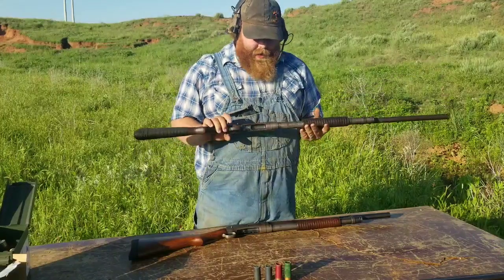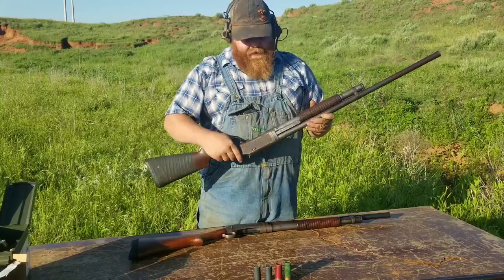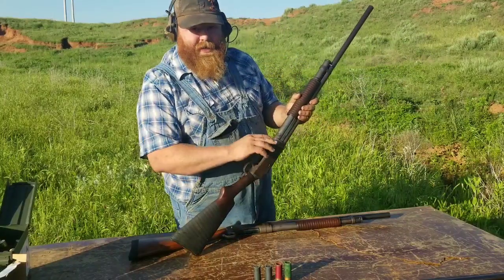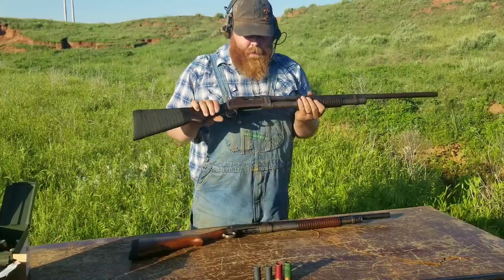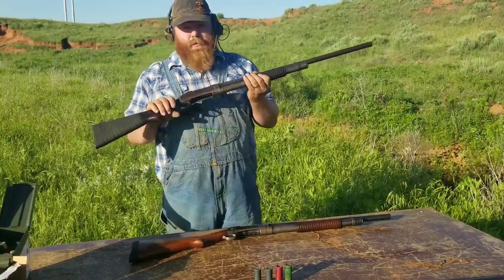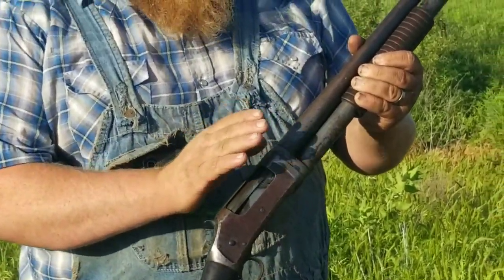Now, this particular gun, I know it looks rough. This gun was made in 1907 and it is designated D above the serial number. Nearly all of the firearms that you will see from Winchester that are 1897s will be designated E. But that puts this gun very early.